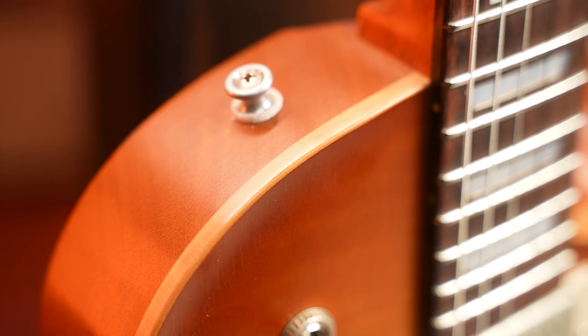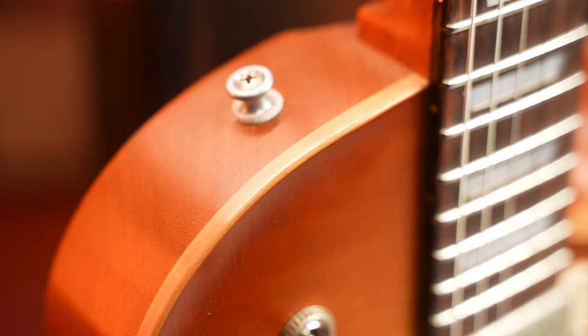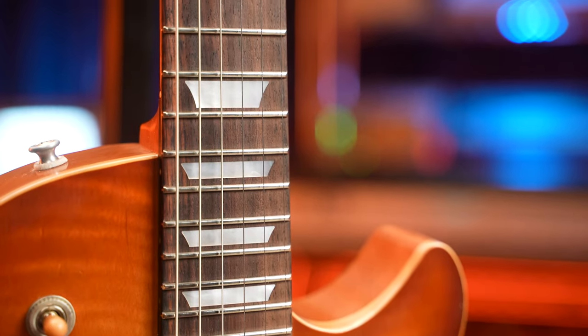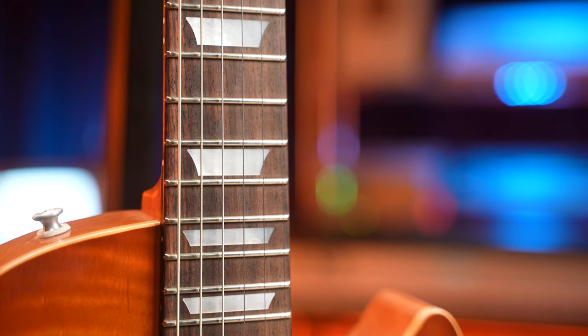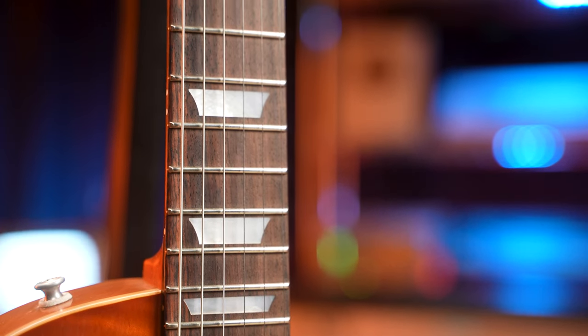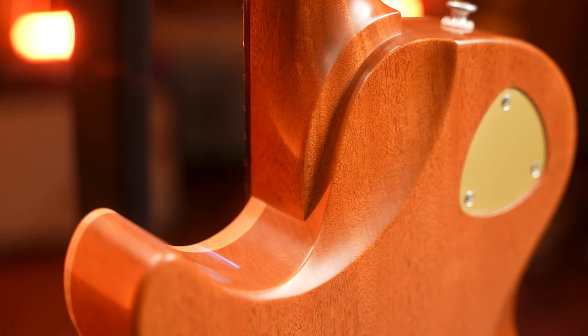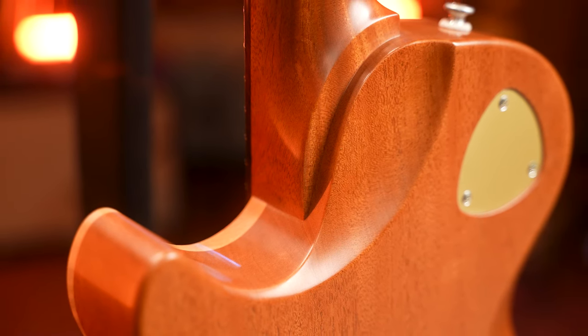There's no binding. It's a reveal binding of the maple cap, and there's no binding on the neck. And I really like that kind of clean aesthetic look. All the contours in the world. Yes. Now I do have a metal cover here, but this is just black plastic. So I really like what they've chosen there.